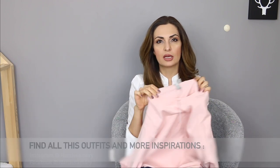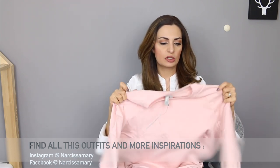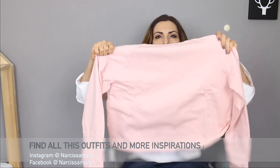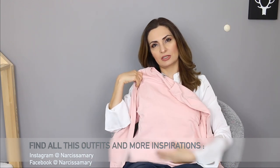So the next thing I ordered was this jumper. This is a pink, or peachy color jumper, which I love. This is not a heavy jumper, this is really a spring jumper, which you can wear over your t-shirt or over your outfit, or even just the jumper. It's a cropped cut, but it's not so short that you can see my stomach.